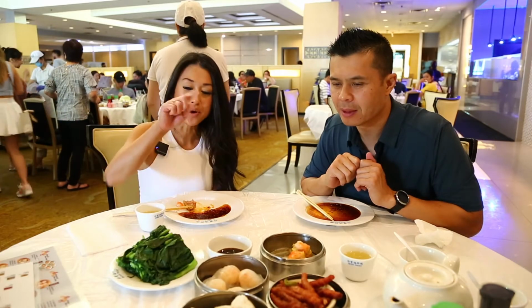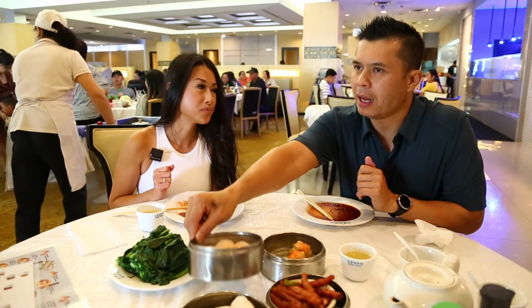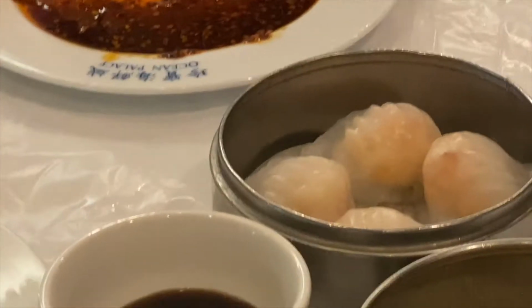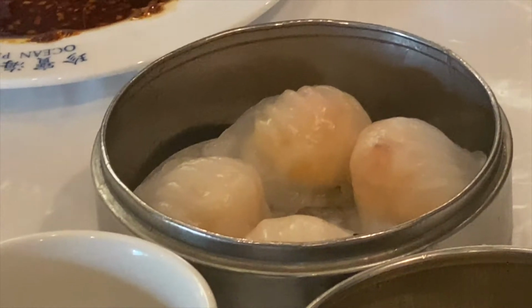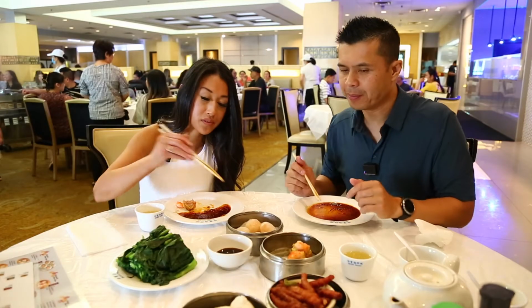All right. What's the next one? Let's try the fried shrimp dumpling. This is Har Gow. Okay, got it. And what is it? So it's just the shrimp wrapped in a rice noodle. Okay. After you.